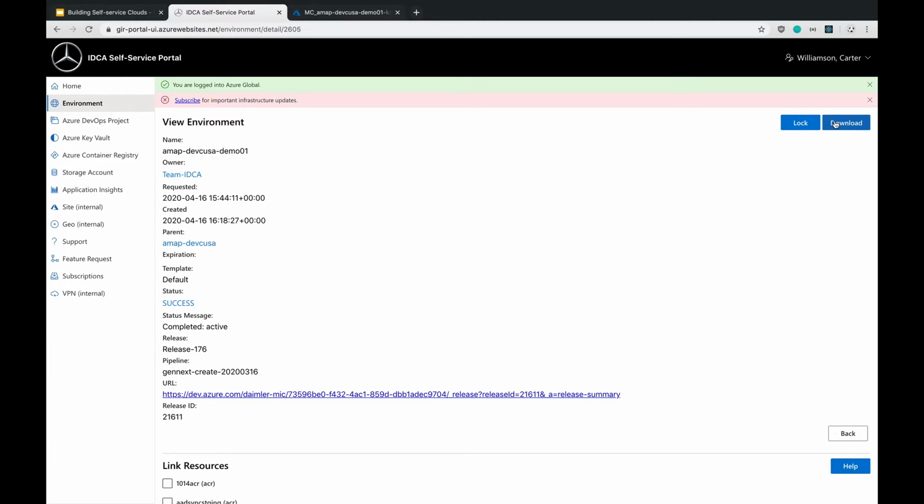Great, so it looks like that process is finished, so I'm going to click download. This is going to pull down a tarball that will have some scripts and Pulumi YAML files, as well as requirements.txt for pulling in different Python components and packages.